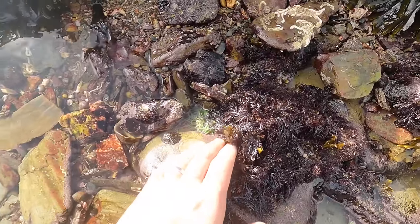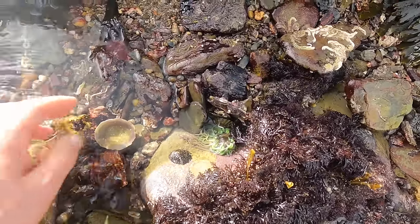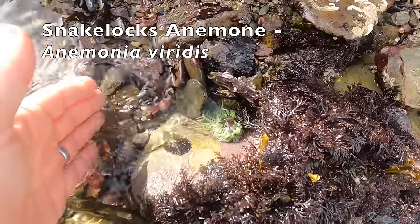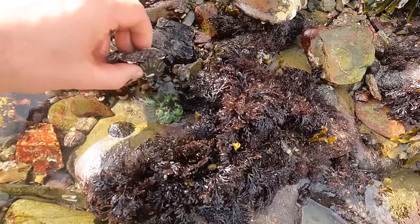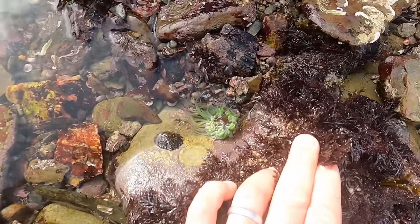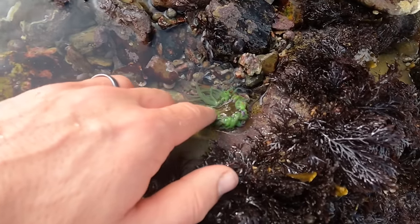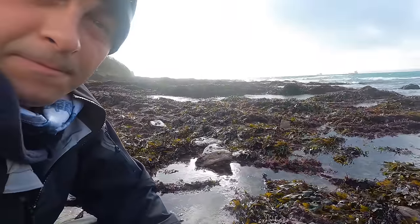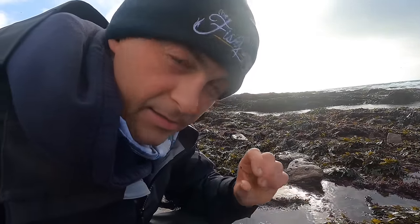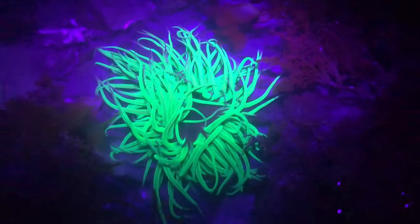Now there's a pretty one there. That is a snakelocks anemone. You look at those under a UV light and they glow. In fact, what I'll do is I'll put a clip in here now of what it looks like under a UV light.